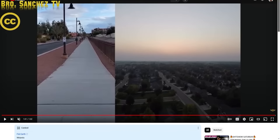But let me show him something real quick, though, because he said vanishing point ain't got nothing to do with curvature, y'all. And guess what? You're absolutely right. That's what I keep trying to tell globalists, that when things vanish on the horizon at a point, that ain't got nothing to do with curvature. It's vanishing point. Why you keep making my arguments? It doesn't vanish on the horizon. No, it does. It does.